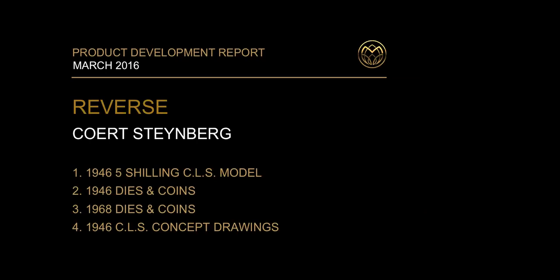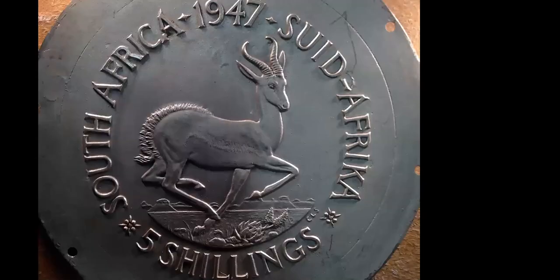For the reverse, obviously, Kurt Steinberg's model, we actually have at the SA Mint the original 1946 5-shilling model that Kurt Steinberg sculpted himself. The 1946 dies and coins were a source of information, but also the dies and the coins that were produced in 1968 in anticipation of the release in '69. And we also had in our archives the 1946 Kurt Steinberg concept drawings, beautiful drawings, which I'll share with you now.